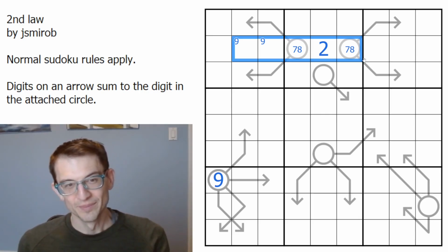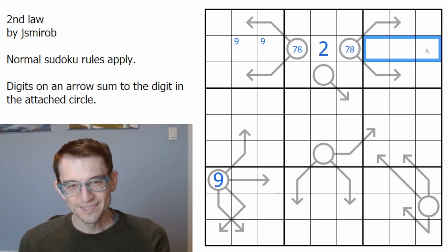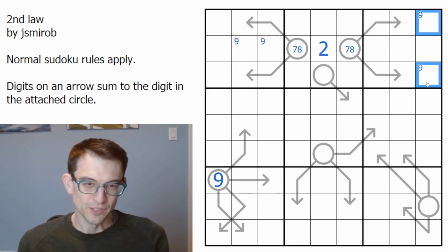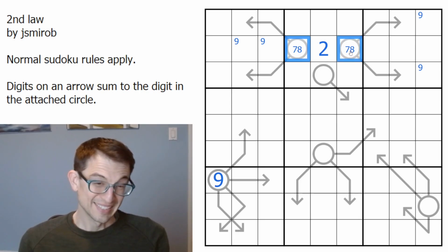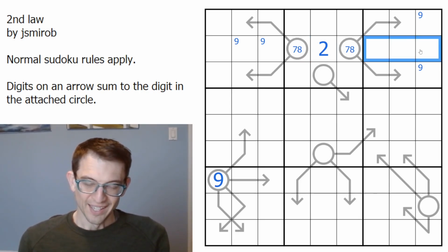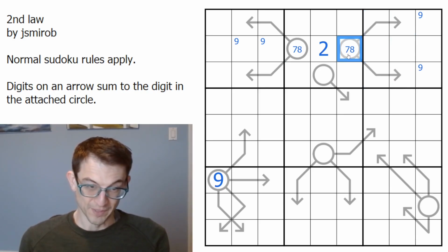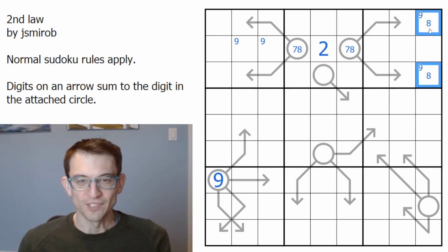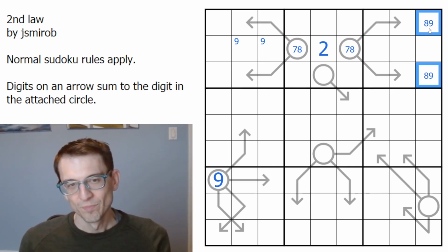Well, where does 9 go? These 9s mean they can't go here. They can't go on the arrow. So 9 has to go in one of those 2 spots. 8, same exact story. I can't have 8 in the column because it's a 7, 8 pair. I can't put 8 on the arrow because this would have to be bigger than 8. So 8 is also in one of those 2 spots. So these are actually just an 8, 9 pair.